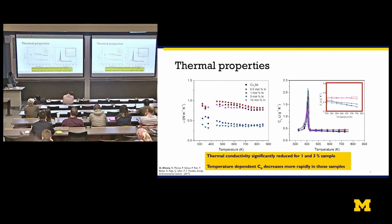And we can explain this by looking at the specific heat capacity. As you can see here in this inset, after the phase transition from 400 to about 750 K, we can see that for the pure sample, we see a steady decrease in the specific heat capacity. Now, this is not a normal trend for heat capacity, but for this specific material, because it has superionic capabilities, it decreases in specific heat capacity due to the lowering of the degrees of freedom in the system. And there's an even greater effect in the 1 and 3% sample here. We attribute that reduction in degrees of freedom to the much lower thermal conductivity.